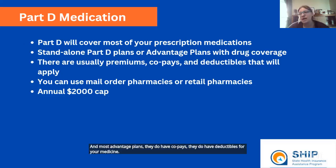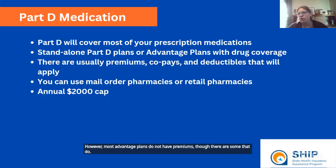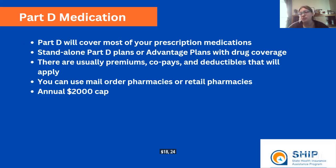However, most Advantage plans do not have premiums, though there are some that do, $18, $24. Usually, at least for the ones I've seen, it's under $50 a month. And that might fluctuate depending on what part of the state you're in. You are going to have your pick for the most part of pharmacies.